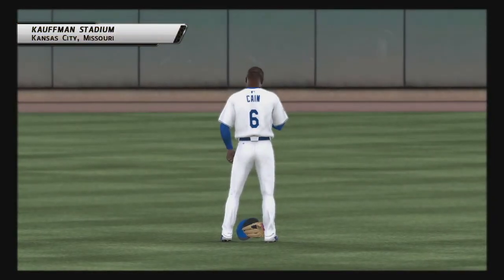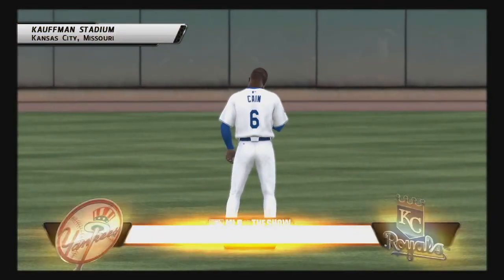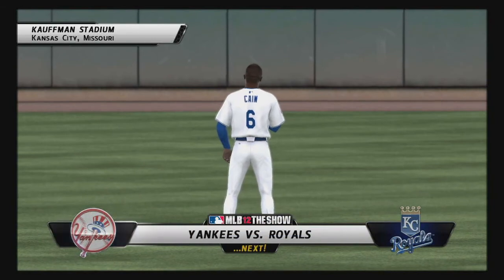Moving closer to first pitch at Kauffman Stadium, the Yankees and Royals come your way next.